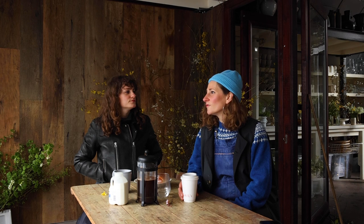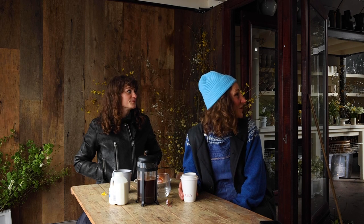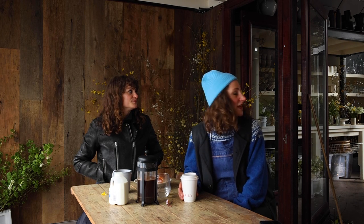Because less is more, and you've got to really work for it, but there's something so beautiful about the frailty and the spindliness. I'm looking at that cherry. I know, it's so good.